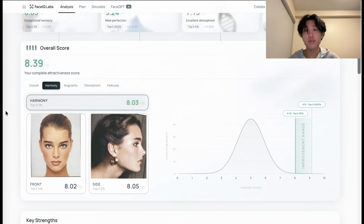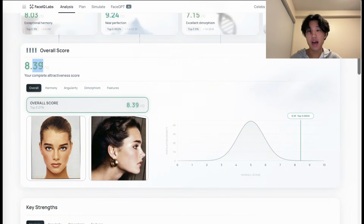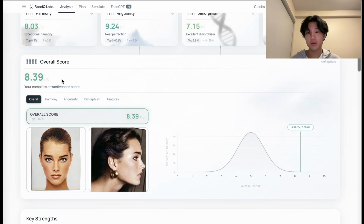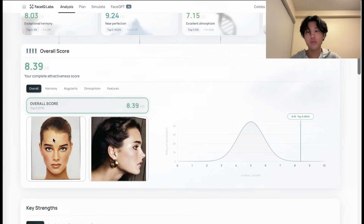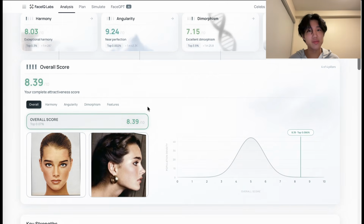Let's see. She gets an 8.4. So if you get 8.4 on Face IQ Labs as a woman, let's add 0.5. That'll be 8.9. So she's pretty much Eve, Eve light, if you guys want to be a little harsh. So this is pretty much perfect Caucasian woman face. In your lifetime, you're never going to see someone who's more attractive than this. She will be the most attractive person you'll see in your lifetime, even assuming you see someone like this.